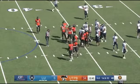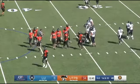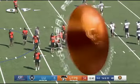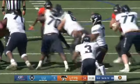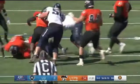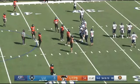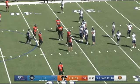Quan Mays making the tackle from his inside linebacker position, just floating downhill into the open gap and made the play. Watch from the end zone. You'll see him come in right there. Well, he's had 6 tackles in the first half. Led the team in tackles last week.